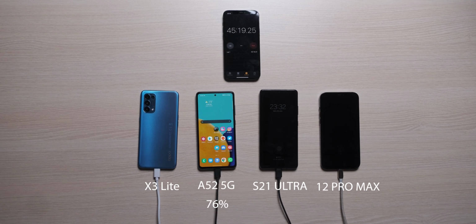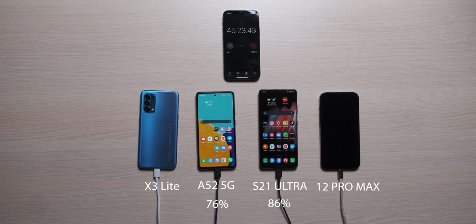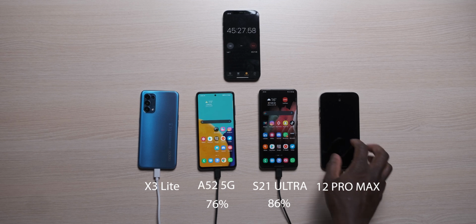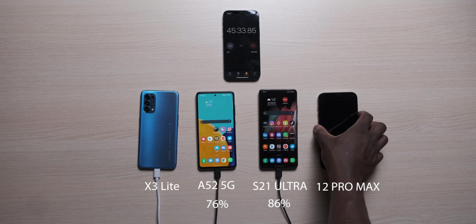And you've got the S21 Ultra at 86%. And all things considered, for the battery capacity and the fact that it's working with 25 watts, it's not doing too bad. And then with the iPhone 12 Pro Max, with the maximum 20 watt charging, it is at 77%.